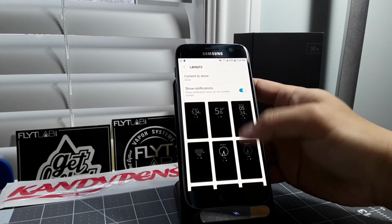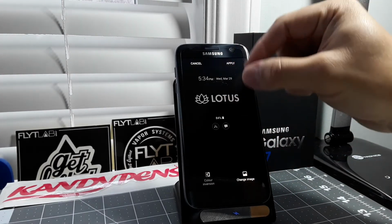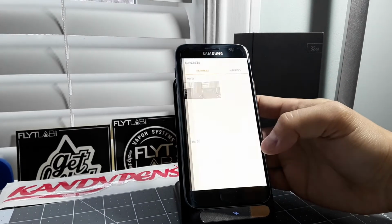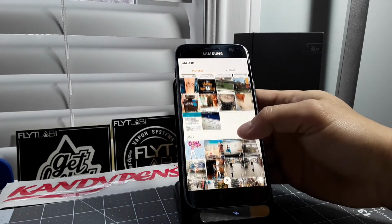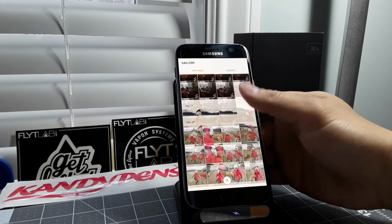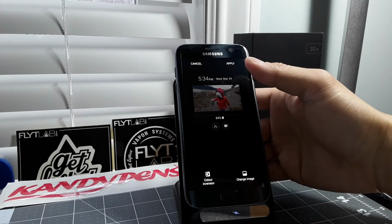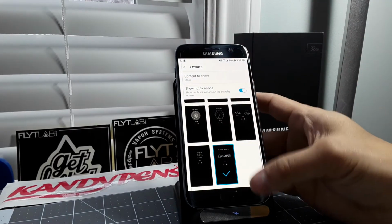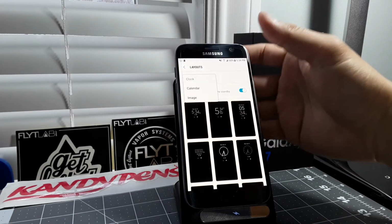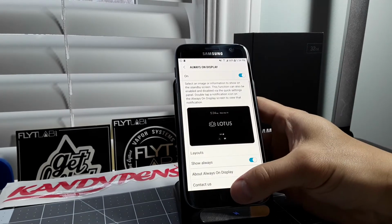Okay, because this is an AMOLED screen, it will activate just certain pixels in your screen. So while it's off, it's going to look like this, right? Or you can change your picture to any other, let's say, anything you want, any picture that you have, right? So that's cool. That's nice to have. You can also show your notifications as well, contents to show. You have your calendar, image. So yeah, definitely cool to have.